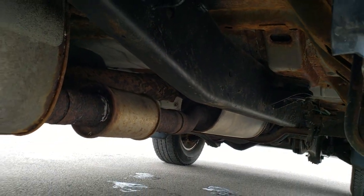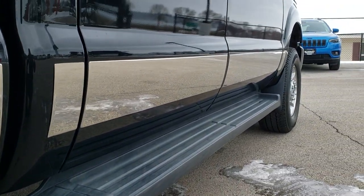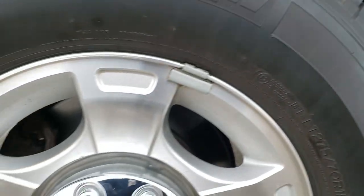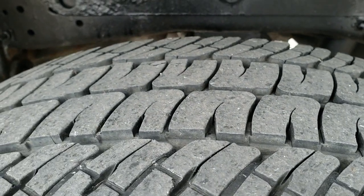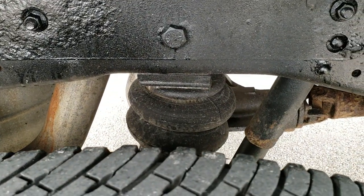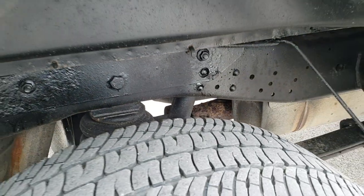Frame and underbody, pretty decent. Has all the remaining factory exhaust. All lower rockers look really good. Back rim is in excellent shape as well. And the back tires have just as much tread as the front tires. It does have rear airbag suspension. Frame looks really good back here.